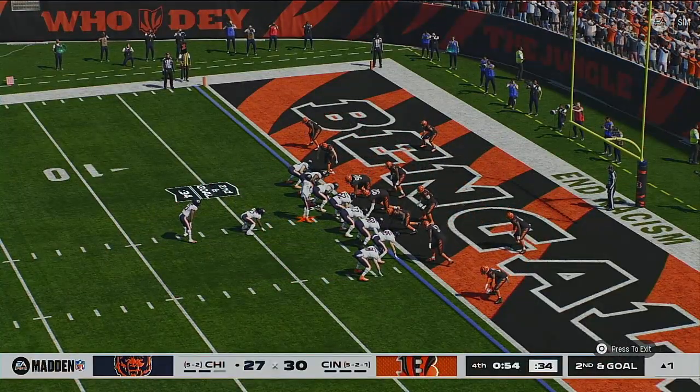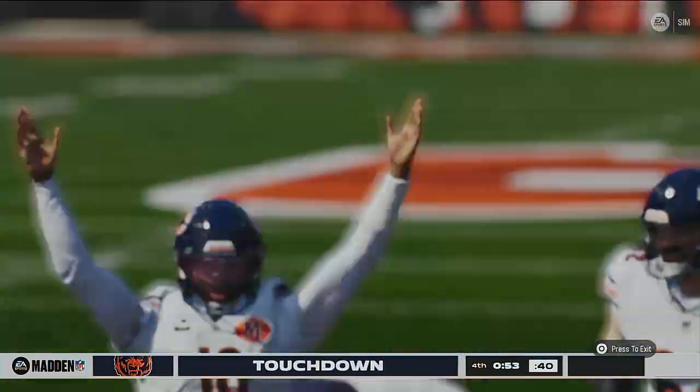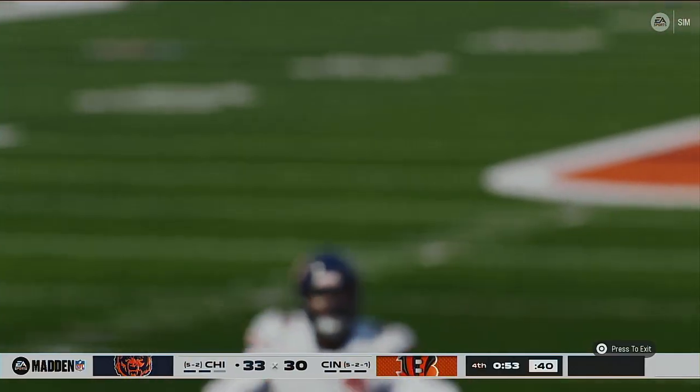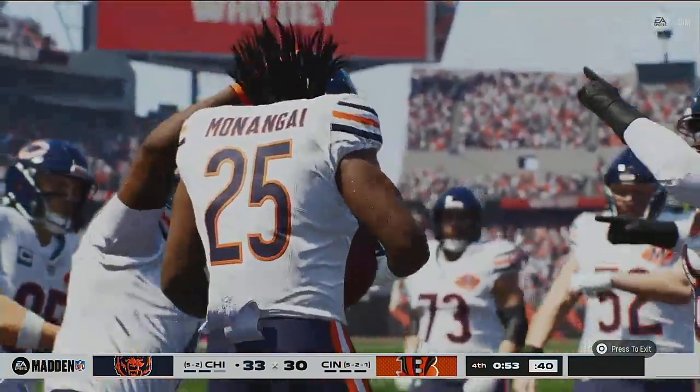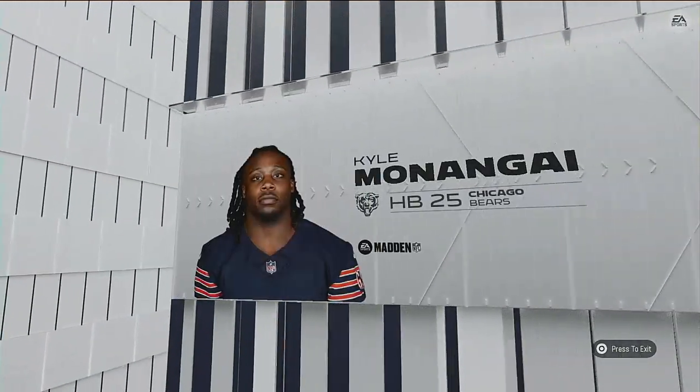Now, 2nd and goal. They'll try to run this one in. And this is a touchdown. They were not going to be denied, and they have taken the lead here in the final minute of play.